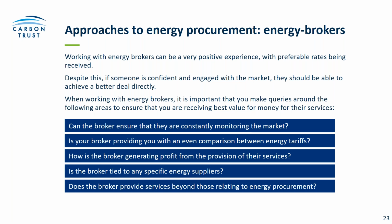The next thing would be, is your broker providing you with an even comparison between energy tariffs? So is he or she purely providing you with fixed rate tariffs or standard rate tariffs? Are you getting a good variety of tariffs to choose from? Do you feel as though green tariffs are being neglected? These things are very important, and in each of those cases, it's important that the best tariff available is also present in that category.